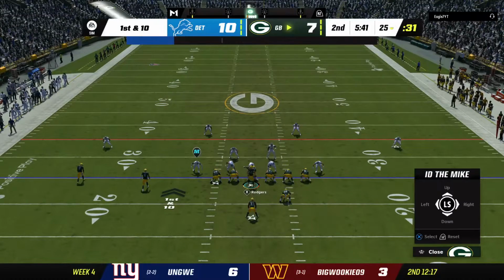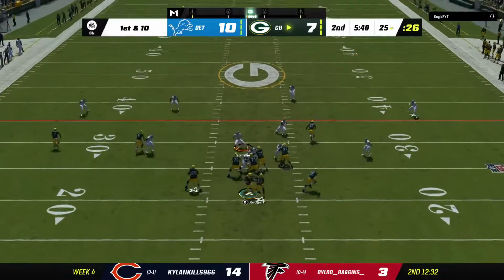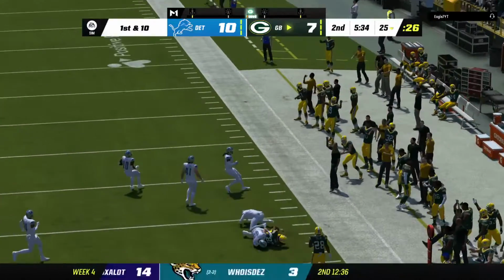About set to get this drive started, the Green Bay offense at the line. A long drive last time out for this offense, Charles. If you remember, they started basically in the shadows of their own end zone, marched it down the field, and a lot of that was through the passing game.